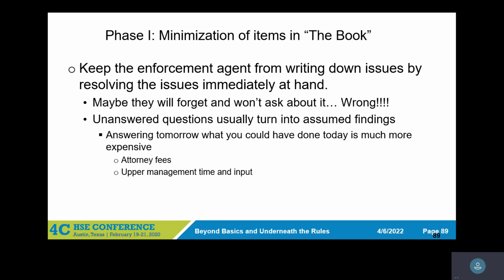When it's something you could just get answered, even if you can't answer it right there in the field, you can get somebody else to go get that answer. Get that answer before they leave the site. Take it completely off their list. You don't want to leave it for the attorneys to battle later, as long as you can answer.